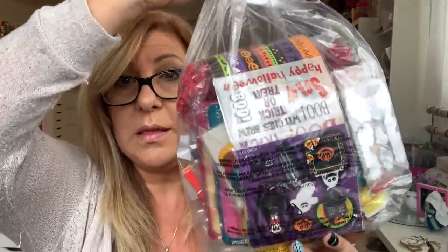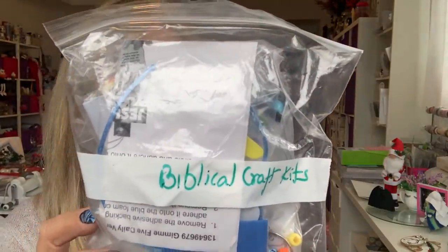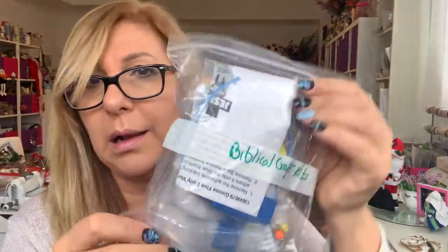I have this bag, and this is more Halloween stuff. It was $3.99. Again, a little pricier than I thought. Most of their bags were like $3.99. There was so many $4.99, and I'm thinking like, what? What is happening here? Biblical craft kit. So, I don't know what is in here, but I'll check it out later. I'm not gonna take it out.